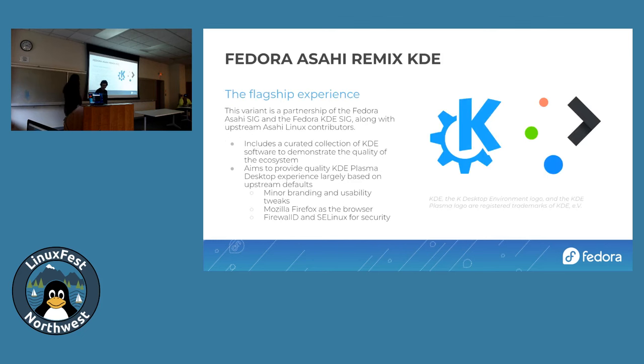So the flagship experience being Fedora KDE, of course, because Fedora KDE is the best. It's a partnership between the Asahi SIG and the Fedora KDE SIG, and it includes essentially the same experience that you get with Fedora KDE on x86 and generic ARM, as well as other platforms. But it aims to also include some of the enhancements that you need for having Apple Silicon platforms work correctly on it. So little touches like the fact that the brightness controls work and stuff like that are things that we've taken care of.